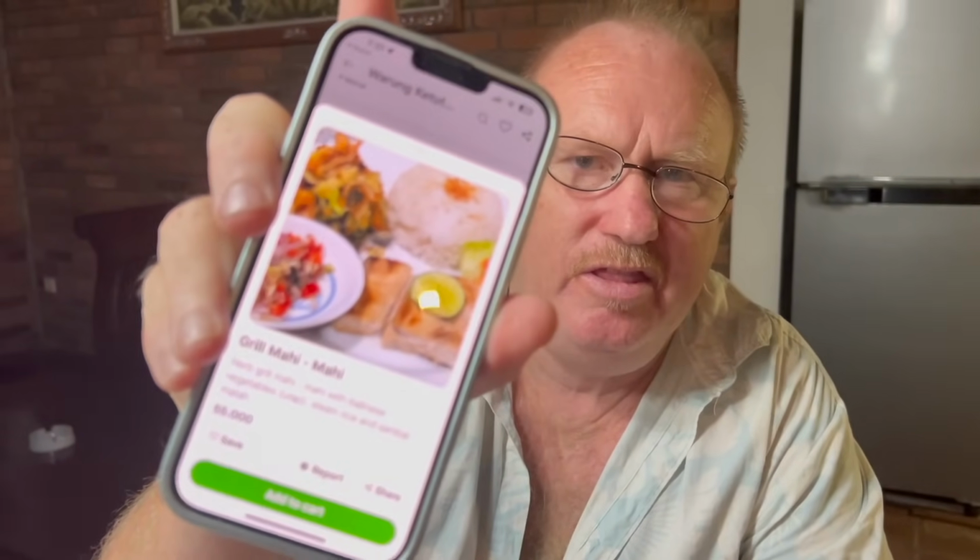So here it is. This is what I've ordered. The Mahi Mahi, and I've also ordered a side of spring rolls. Mahi Mahi. We're going to share the spring rolls, eh? Yeah, we're going to share the spring rolls. The Mahi Mahi is 55,000, which is $5.50, roundabouts. Yeah, your turn, Deb.